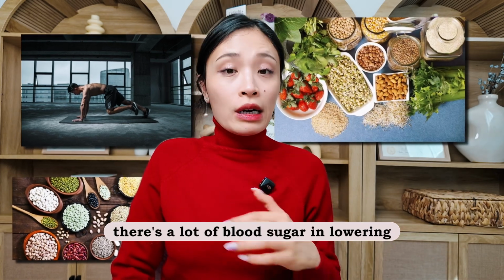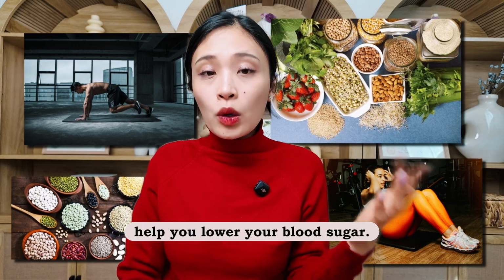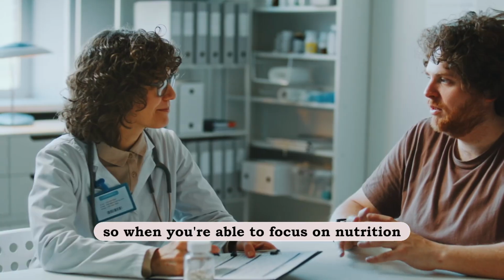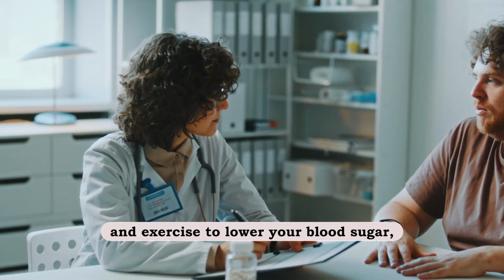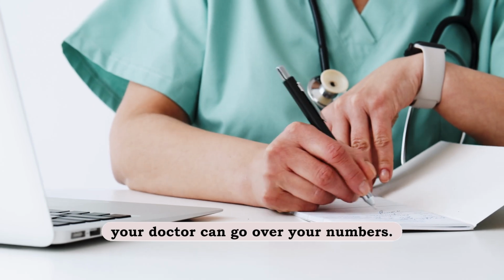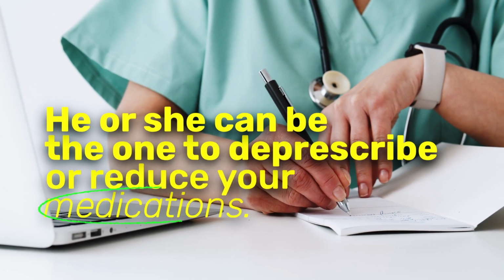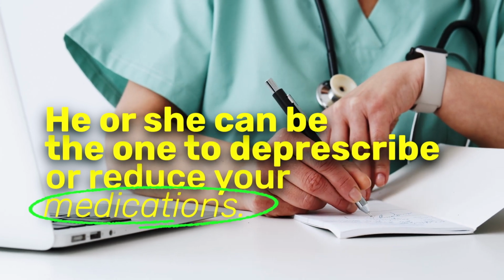There's a lot of blood sugar lowering properties in plants as well. So eating more plants can help you lower your blood sugar. So when you're able to focus on nutrition and exercise to lower your blood sugar, what will usually happen is that you'll be able to reach out to your doctor, where your doctor can go over your numbers, and he or she can be the one to deprescribe or reduce your medications.